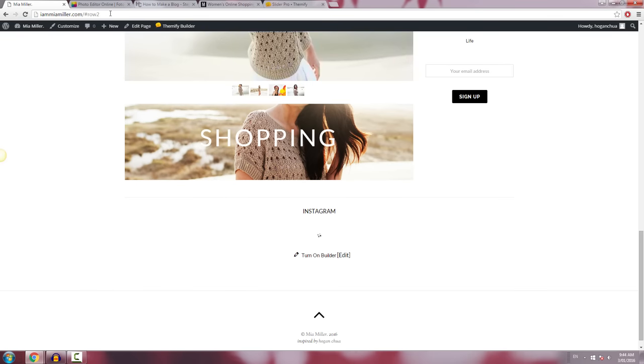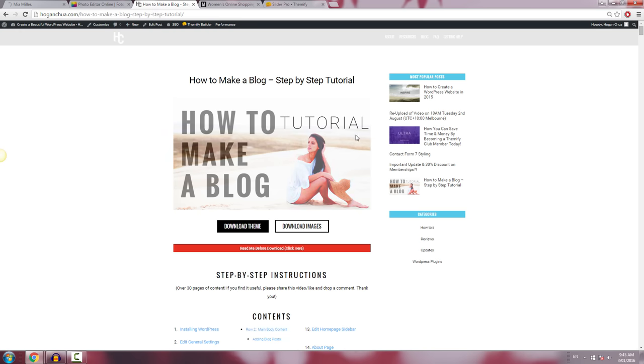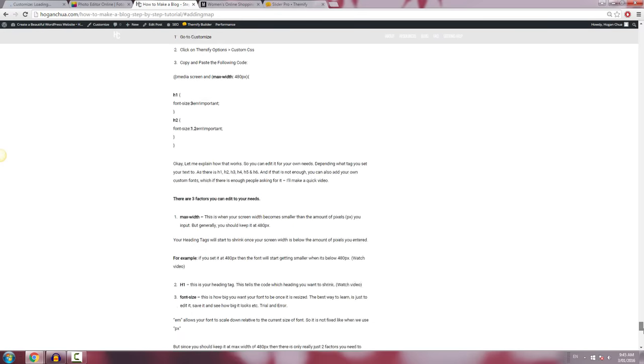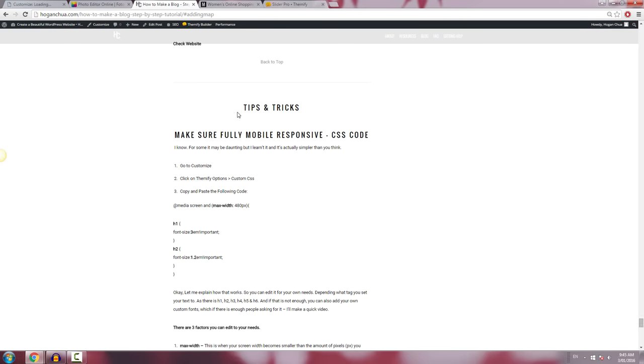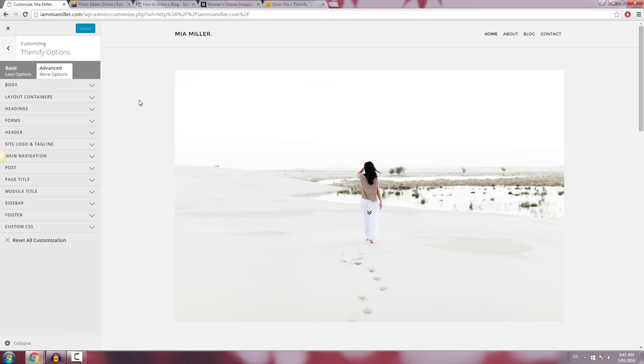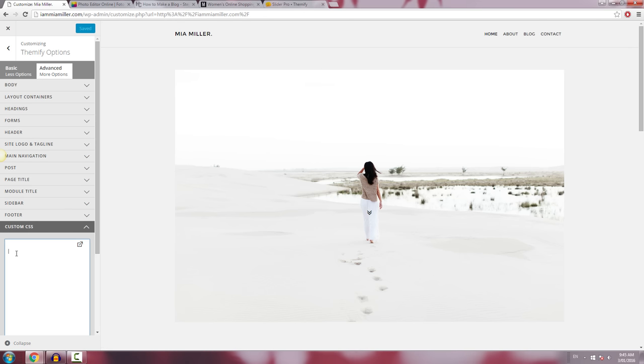So what we're gonna do is click on customize and then go to my blog tutorial, text tutorial. So we're gonna scroll down to the very bottom and it's gonna say tips and tricks. And we're gonna copy in this code here at media screen, here and that one. So copy that and paste this into custom CSS, paste it onto the top, paste as plain text.